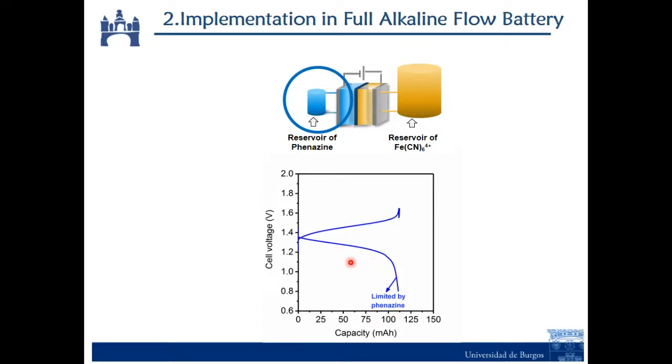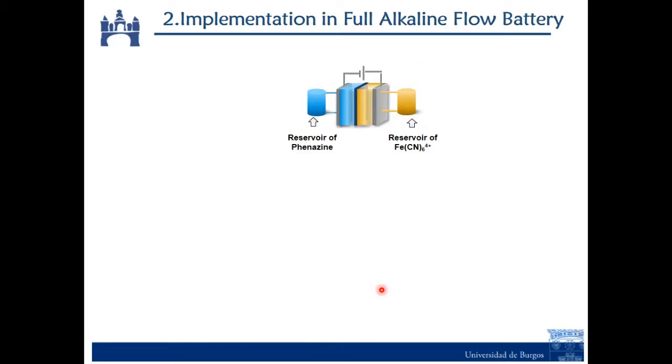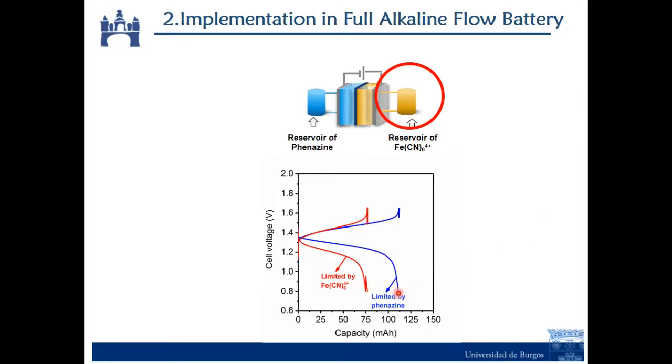this is the voltage profile of the battery. And I don't remember exactly, but maybe it was supposed to give us 120 milliampere hour, and we get something very close to the theoretical capacity of this phenazine. Now, what we did in this cell, we reduce the volume of the positive compartment, and actually we make it even smaller than the negative. So now the limiting side is the positive compartment. So basically the capacity decreases from here to here. I think the theoretical capacity of this compartment is something around 80 milliampere hour, and we get 75. So it's pretty clear that the ferrocyanide is limiting the performance of the system.